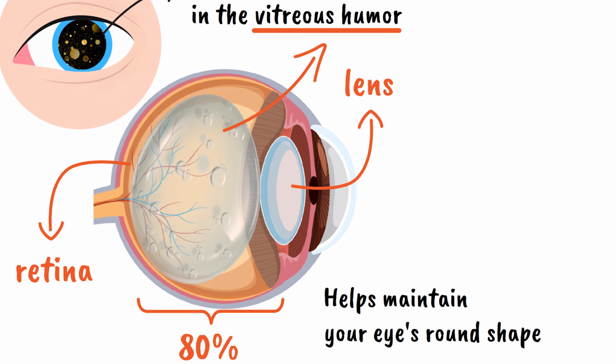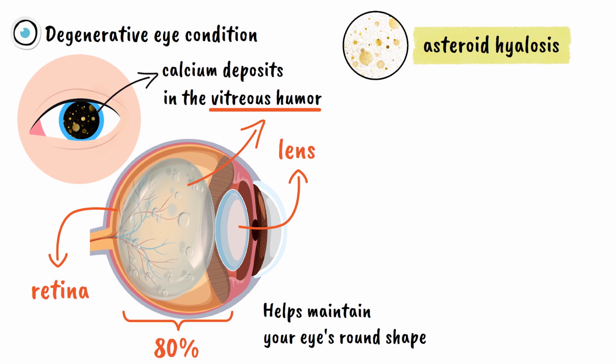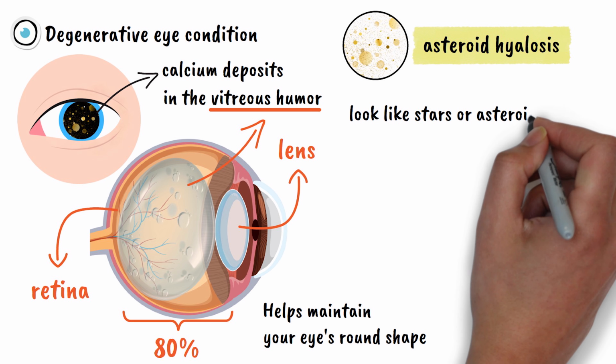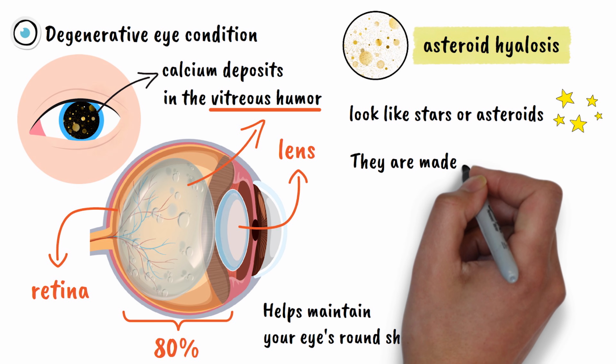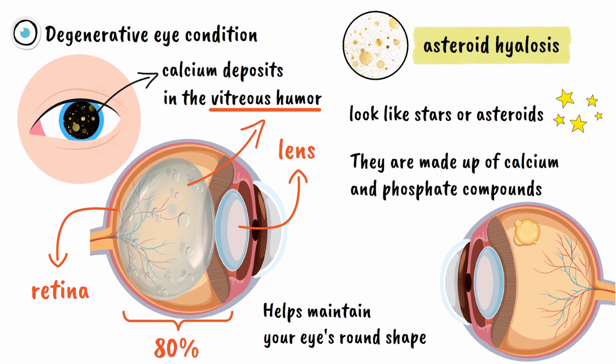in proper position. The name asteroid hyalosis comes from the appearance these deposits create when viewed through special eye examination equipment. The small white particles look like stars or asteroids shining in the night sky, which is how this condition got its unique name. These deposits are also called asteroid bodies, and they are made up of calcium and phosphate compounds, similar to the minerals found in kidney stones or gallstones.